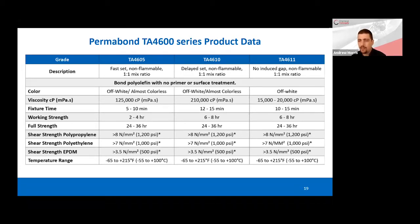Otherwise the joint fails and you wonder why it failed. Well, it was clamped so hard that there was no glue left. Those spacer beads allow you to get a very precise bond line, which gives you more consistent results and protects you against human error. For those of us in engineering and management, we're very interested in controlling as many variables as we can.